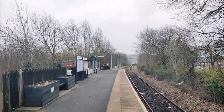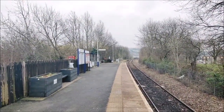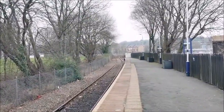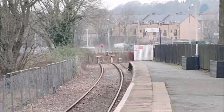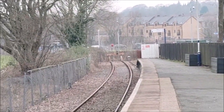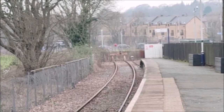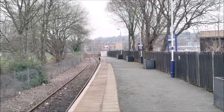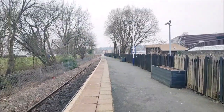We're facing towards Nelson and Burnley this way. And if we pan across here, we face towards where the line to Skipton ran. As we can see directly there, there's a buffer stop with the line finishing there, just before where those cars are. That is where the line to Skipton used to run, and of course, as we can see, Colne serves as nothing more than a terminus of a small branch line from Rosegrove as we follow today.